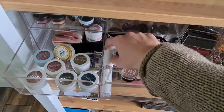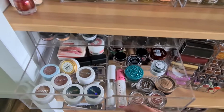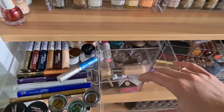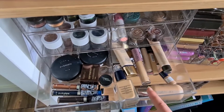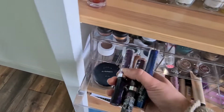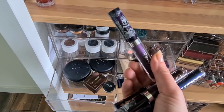These are white bases that I use when I want white bases. Gel liners and cream eyeshadows. Up here I have liners and pigments. This one is empty now. And then down here I have concealers and foundations, and here are some spare powders. Plus these are very much old and overdue lipsticks, but look at how beautiful this packaging is.